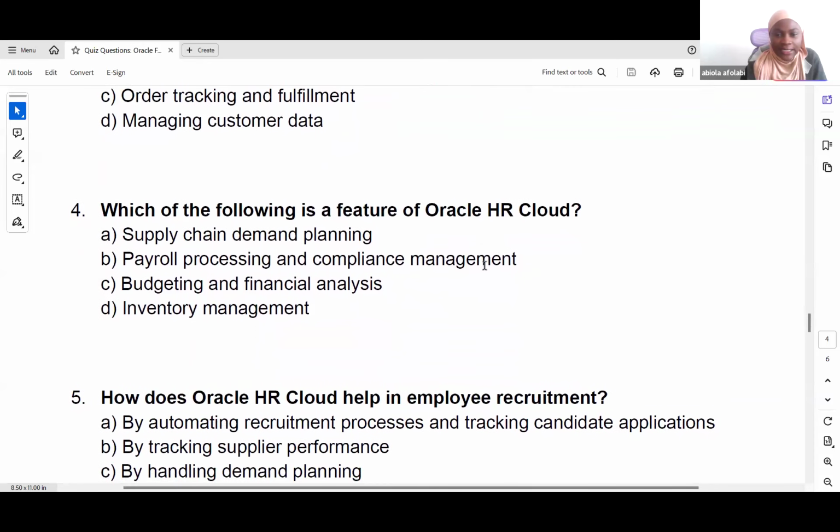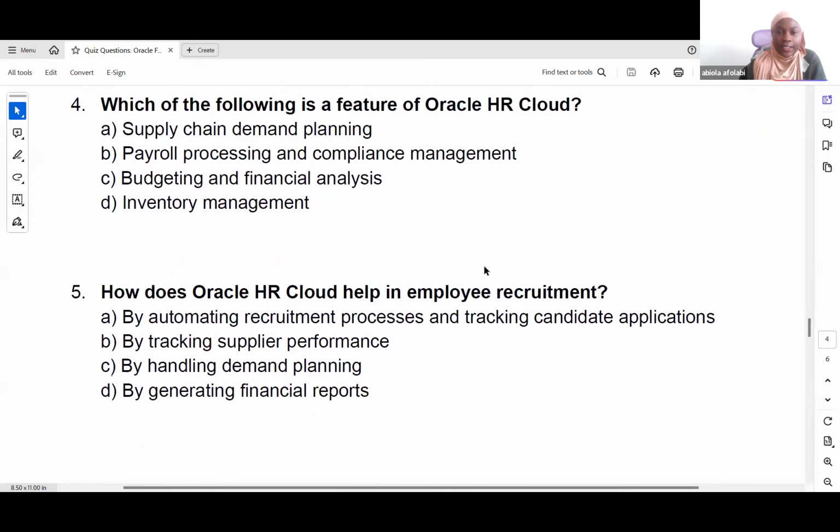Okay. The last question, how does Oracle HR Cloud help in employee recruitment? That's A. Automation. Automation happens to be one of the huge benefits of ERPs. I guess you remember the applicant tracking software, right? This is one of those automations you have in the back end of ERP as well, where it could screen out candidates that are not qualified. In fact, it could also rate them based on optical recognition technology. It could compare the resumes with the job description, and then automatically rate all the candidates and suggest maybe the top 3 or the top 5.